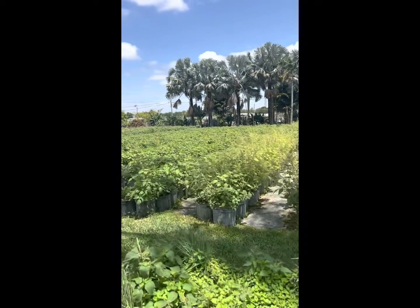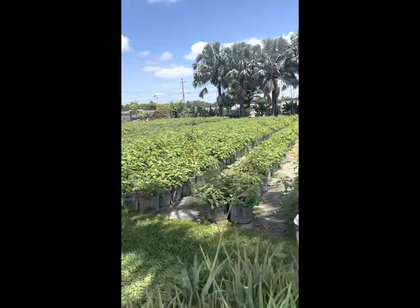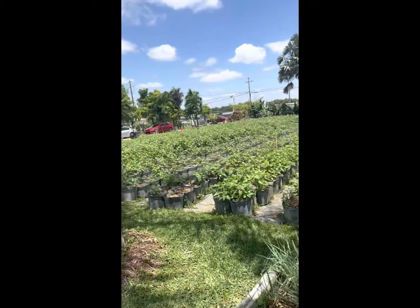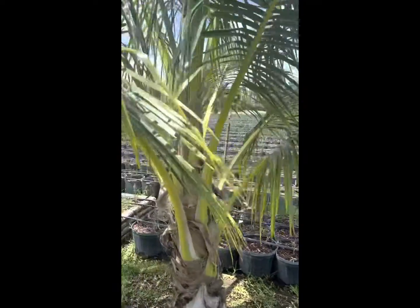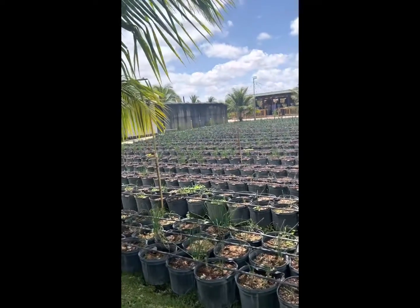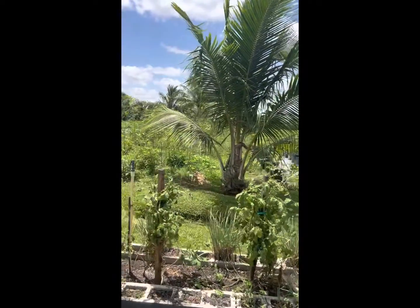As you can see, guys, this is a vast property. Acres and acres of Jamaican fruits and vegetables that are grown on this property for sale and also for preparing meals that are sold. What you're looking at here is callaloo. Rows and rows of callaloo. This here is scallion, guys. A lot of scallion. There are also okras and thyme and other vegetables, but just a wide variety of fruits and vegetables.